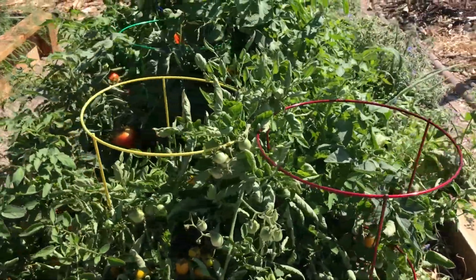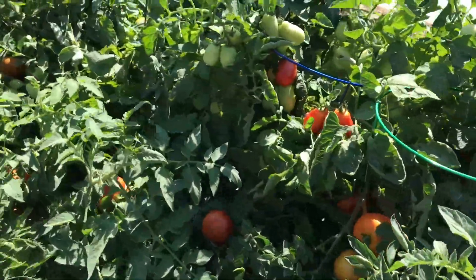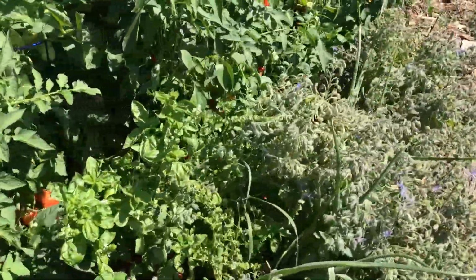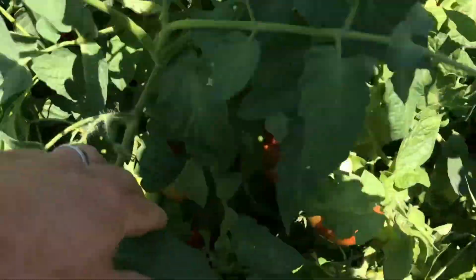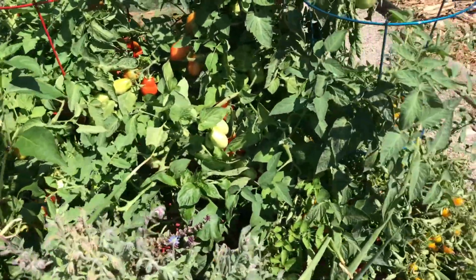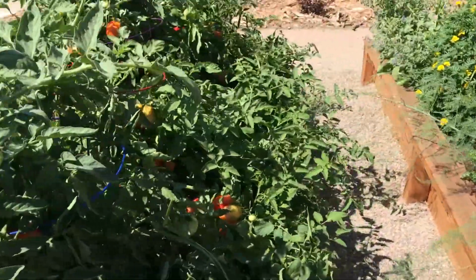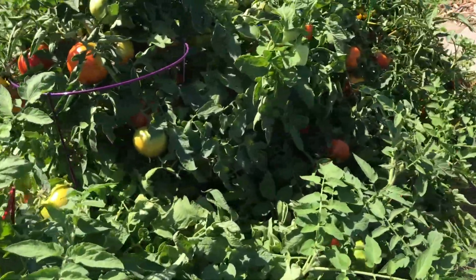But the challenge or the negative with this close of spacing has actually been that it makes it harder to find the right fruit. There's just so little space in there that you really have to dig around, and we've already done some pruning of the tomatoes to keep them back. You really have to dig around to find the right tomatoes sometimes. As you can see, way in here, we've got some ripe Romas. But I think the plants are really healthy. There's no problem with this tight of spacing. There's no disease because of air circulation. There's still enough air in there.